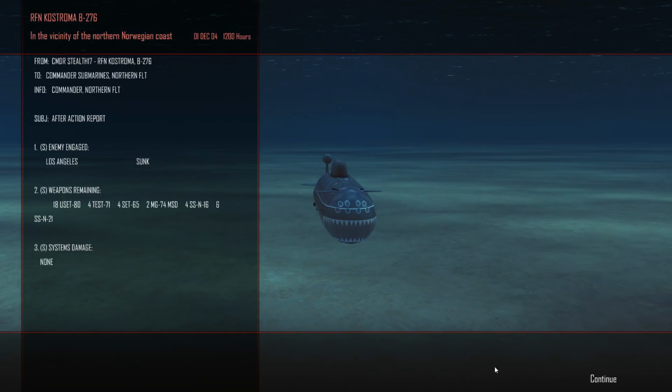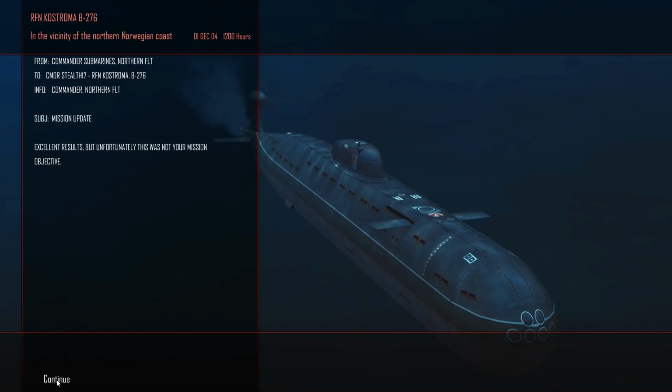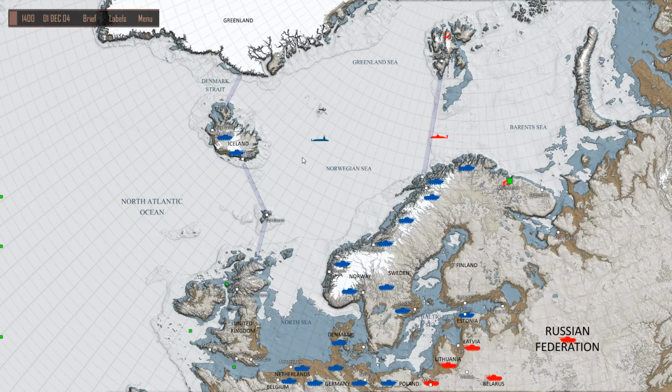Thank you. Leave. Excellent results, not the objective. The objective is cruising through the Norwegian Sea at best speed. Oh, it's going to be tricky to catch this guy in time. I'm fast, but he is just as fast. Come on! We're going to cut him off to the southwest of Tórshavn, at least I hope. Which is right outside Holy Loch, making it quite risky. Come on.